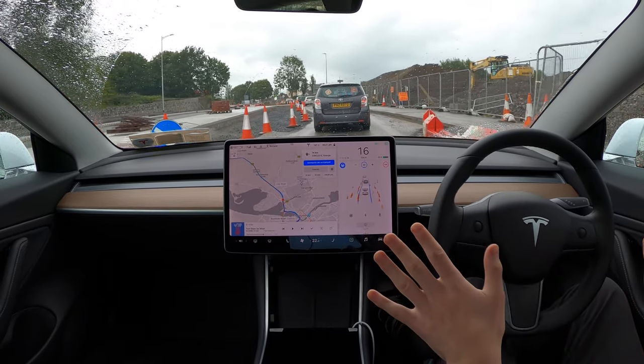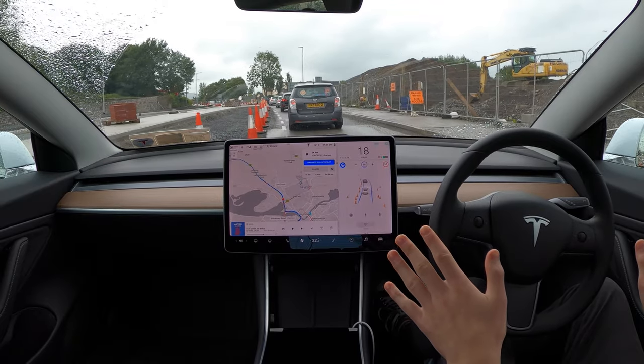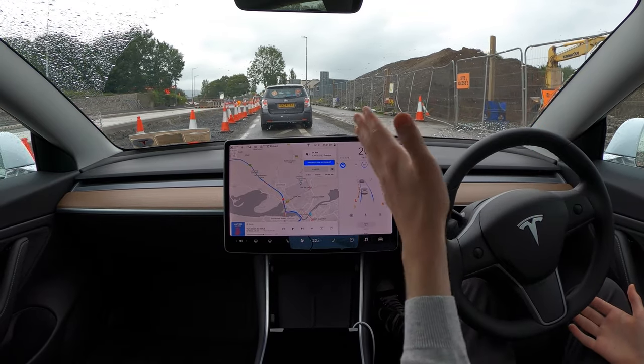This road is completely obliterated. There's no point of reference aside from the car in front and those traffic cones. So it's done a really good job now of navigating through that construction site. I was really on the verge of taking back control because I've never seen Autopilot do that at all.